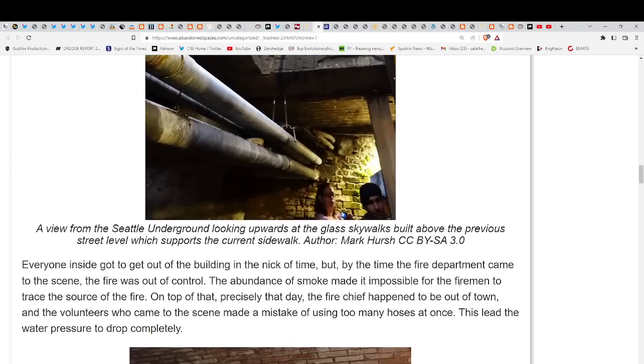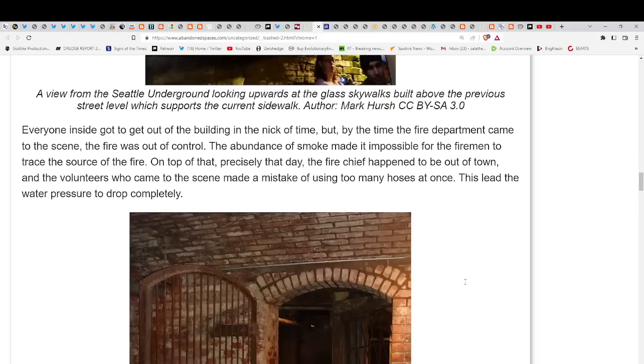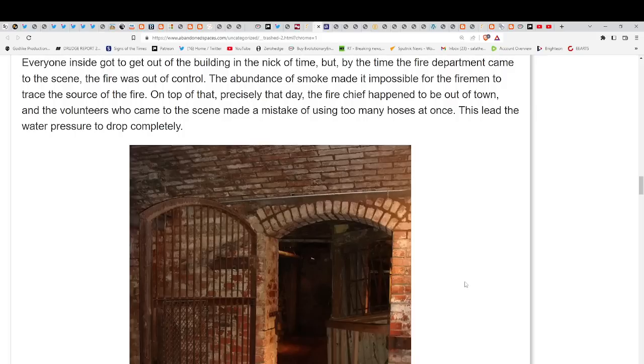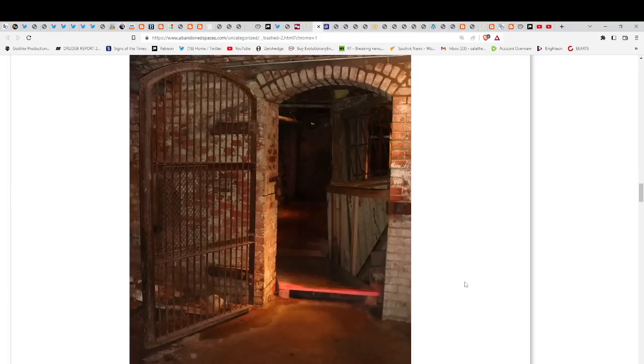Everyone inside got out of the building in the nick of time, but by the time the fire department came to the scene, the fire was out of control. The abundance of smoke made it impossible for the firemen to trace the source of the fire. On top of that, precisely that day, the fire chief happened to be out of town, and the volunteers that came to the scene made the mistake of using too many hoses at once. This led to water pressure dropping completely.